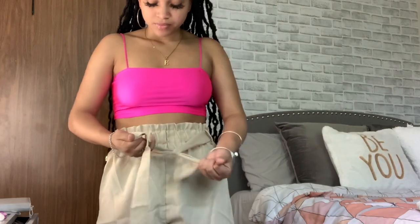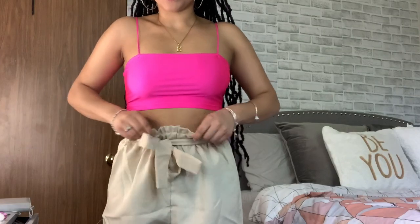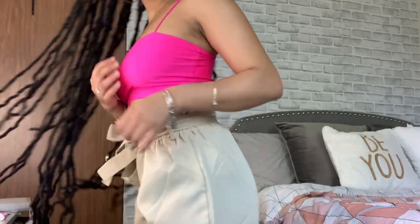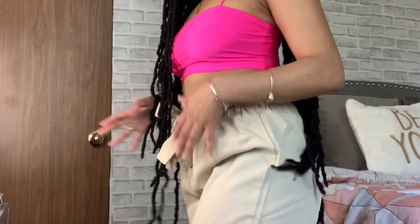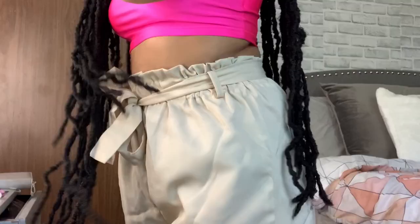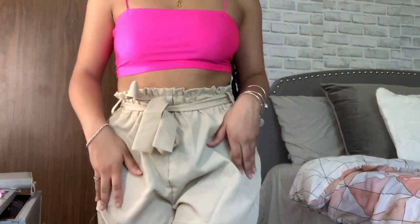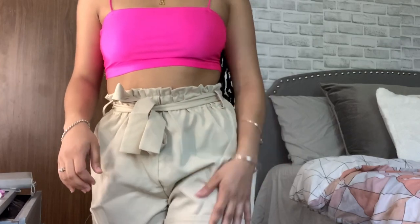So they come like right here. When you tie them, I do it really tight. I don't mind not breathing for a couple hours. No, but yeah. And then I kind of try to adjust it because the girl's trying to have a waist. But yeah, I don't really like how loose they are. These are in a size medium, I believe. I don't know why I didn't get a small. I think I thought they were more of a jean material, not loose like this.